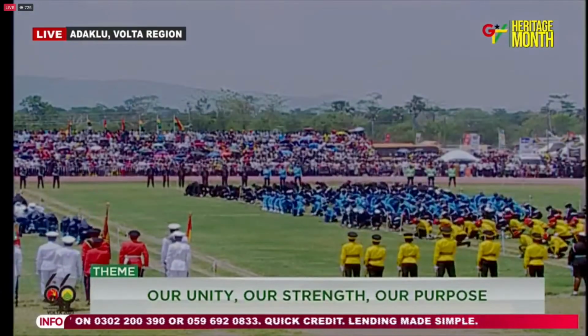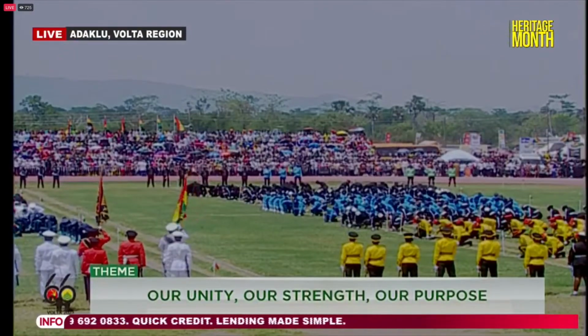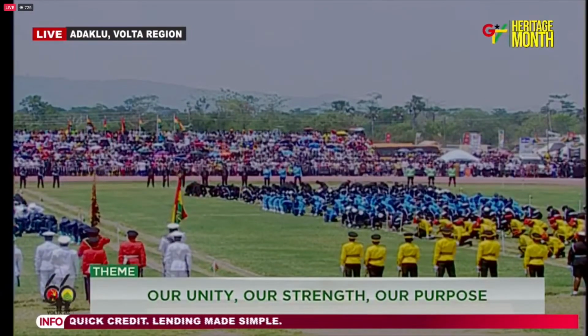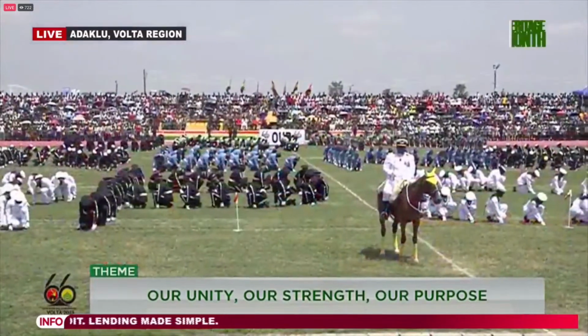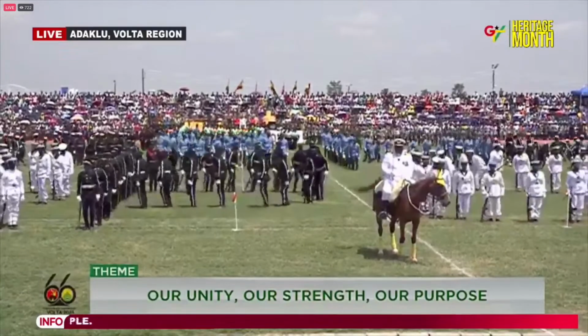There we have it. The front rank have formed purpose, the center rank strength, and the rear rank unity. If you find yourself seated a little higher, you will appreciate the beauty of this formation.